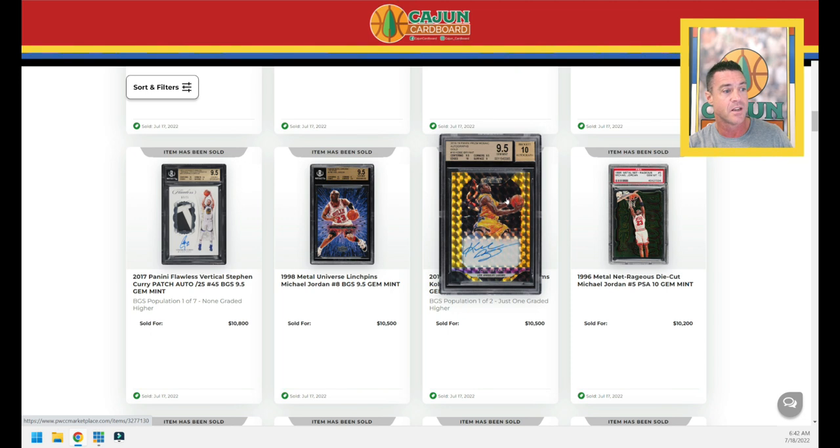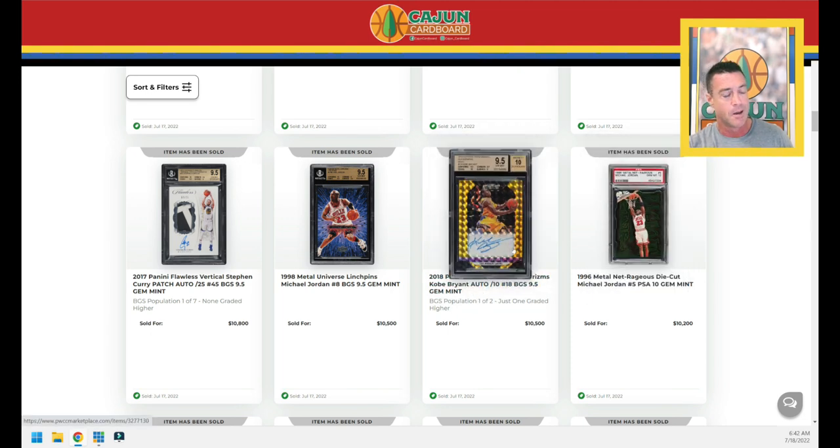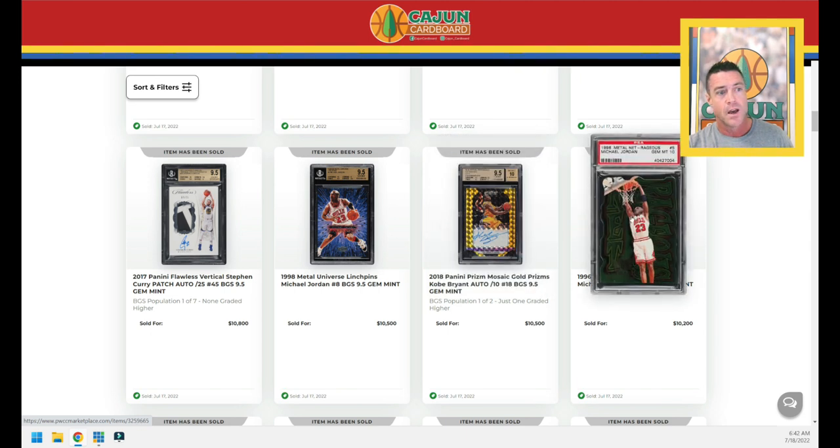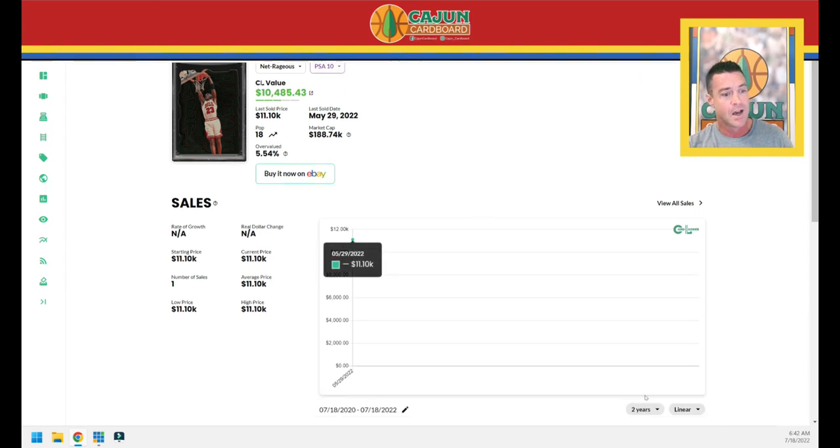We got a Kobe Mosaic sticker auto here, 9.5/10, sold for 10,500. It's a gold, numbered to 10. Next, Jordan PSA 10. Like I said, there's tons of Michael Jordan low pop stuff selling in this PWCC Weekly Auction number 26. This one last night, in the last 2 years, has only sold one time.